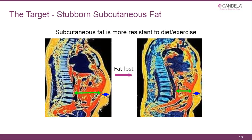If we take a look at this slide here, you can see the image on the left-hand side, and the visceral fat is shown in orange or red, and the subcutaneous fat is shown in yellow. This individual underwent calorie-controlled diet and took regular exercise, and you can see how that volume of visceral fat has reduced, but the actual volume of subcutaneous fat has almost not altered at all. So this is the real issue that patients come up against.